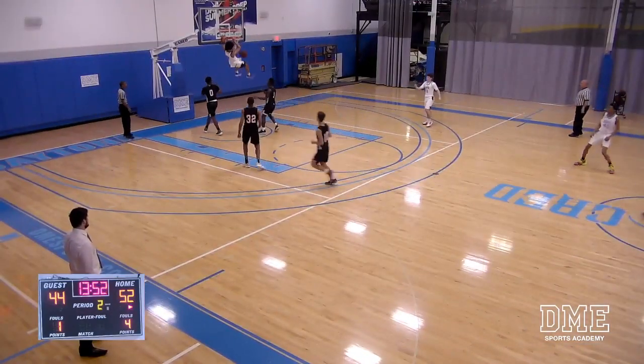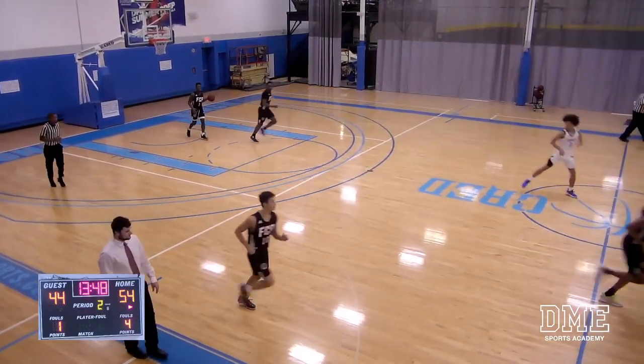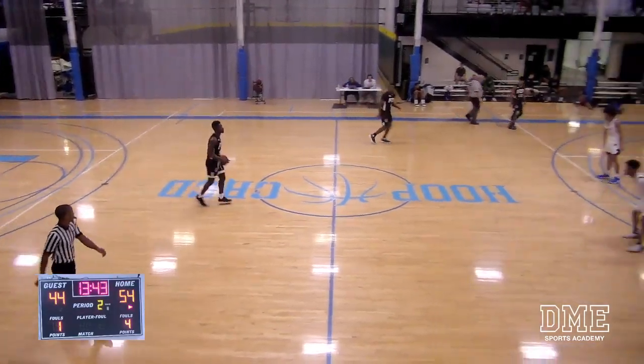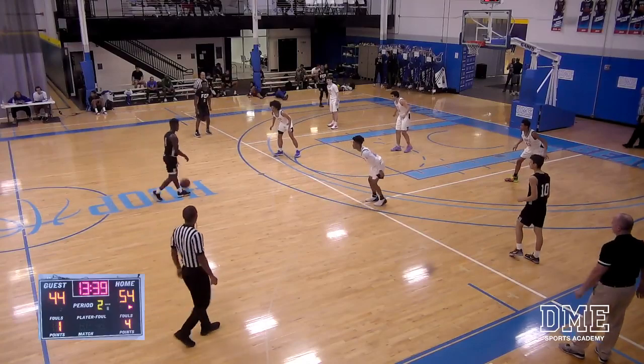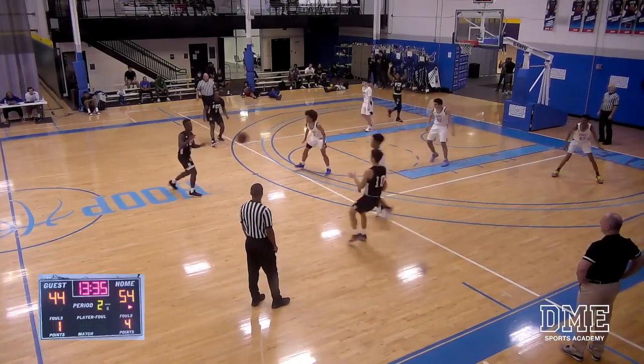That's a great bounce pass. And Jalen finishes above the rim there. But like I was saying, there's going to be one or two main guys on your college team who are doing most of the scoring. After that, you've got to be willing to accept your roles, shoot your shots when they're there, and play from there.